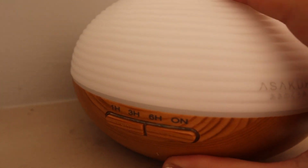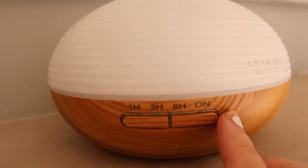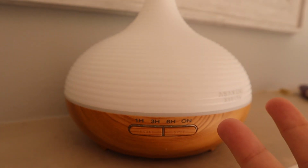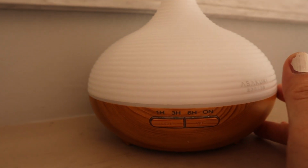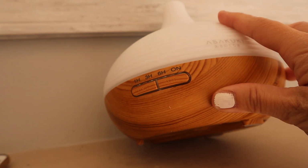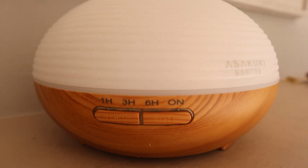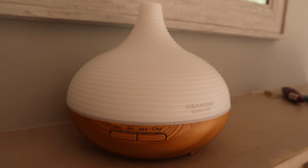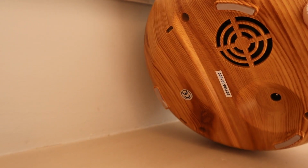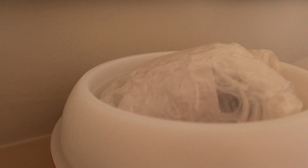I'm going to put a link on the description box below. And then you will get some buttons here. You've got on, you've got a mist, and you've got lights as well. So it will create lights. I'm going to show you how this thing looks, and it looks so pretty. It's very beautiful. Just imagine when it starts changing lights and the smoke's coming out, it's so calming. So I'm very, very excited to use this in this house. And once I've moved, I am going to use it in my other house as well. Look at that. It's so gorgeous, guys. I really like it. Ooh, so it's got everything in it.